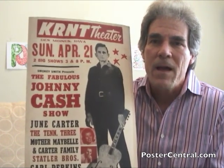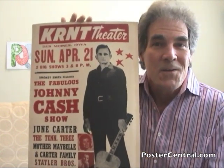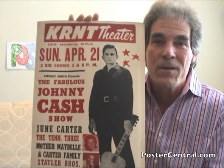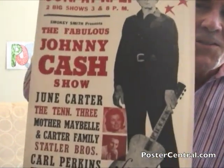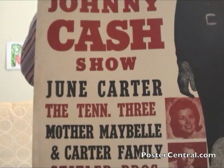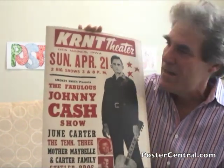So the thing that I find really fun about this poster is that Johnny married June Carter 7 weeks before this show. So what was that, February of 68? So why does it still say June Carter? It should say June Carter Cash. Yeah, that's because these tour blanks were printed up in tonnage ahead of the fact.